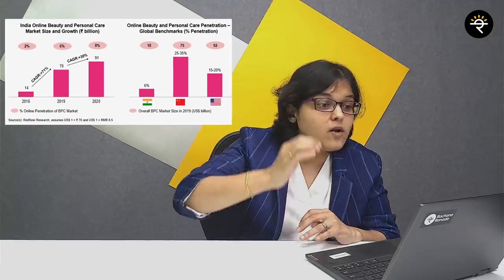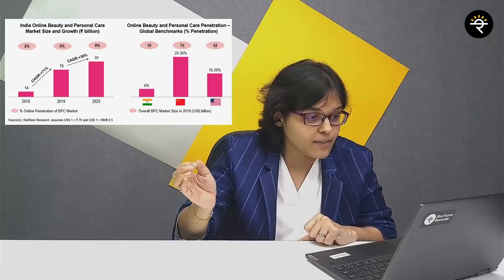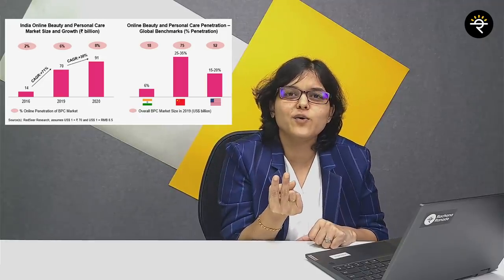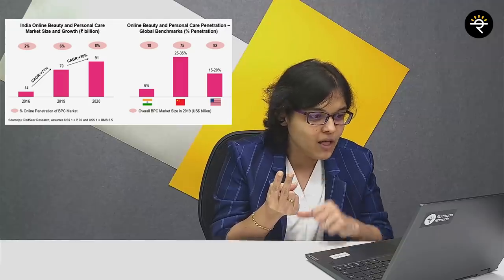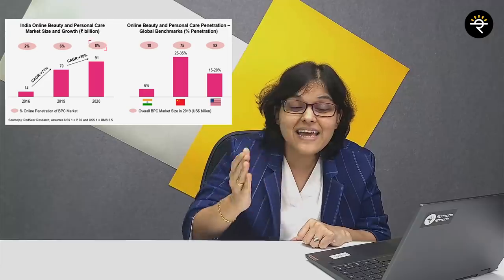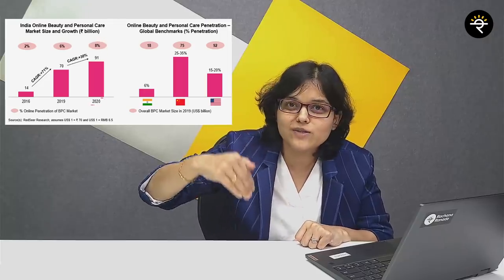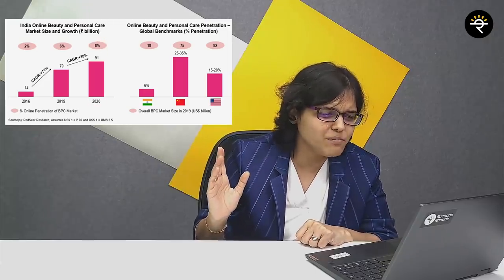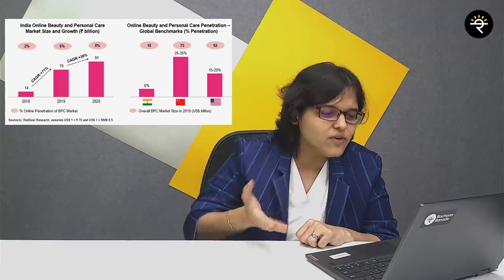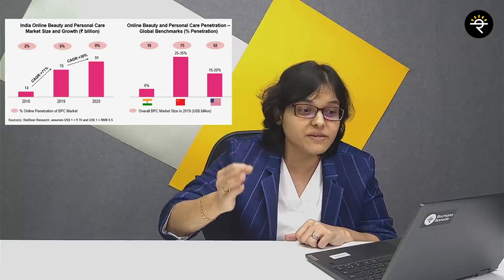If you see the Indian online beauty and personal care market segment, out of the total size, only 2% contributed to the online space, right? When in 2016, this is already at 8% in 2020. Have a look at the CAGR numbers. From 16 to 19, it grew at 71% CAGR. And even from 19 to 20, it grew at 30% CAGR.